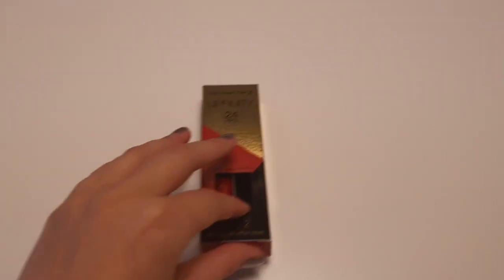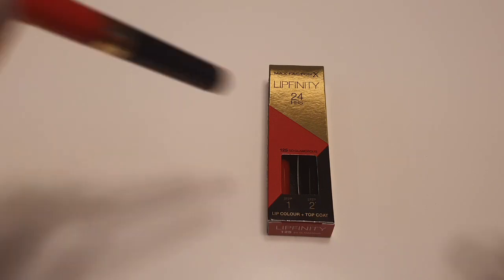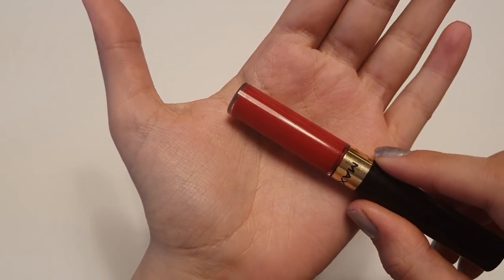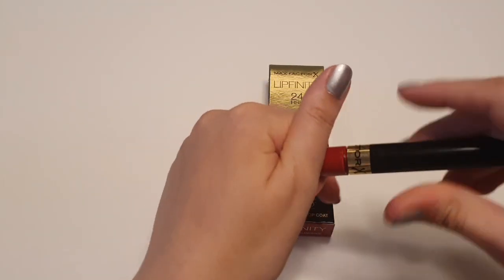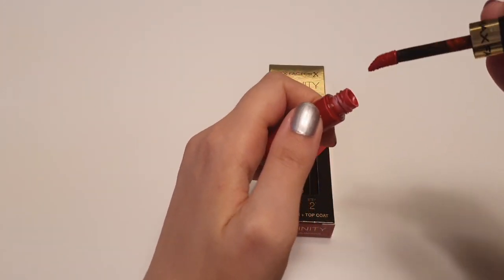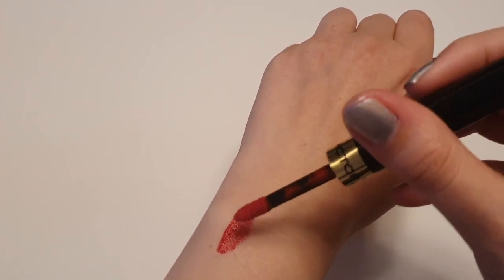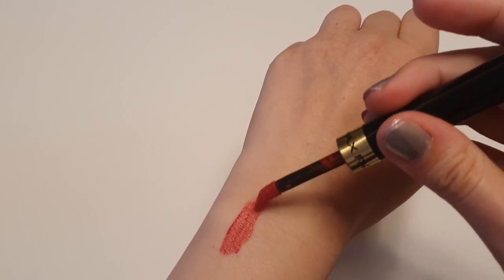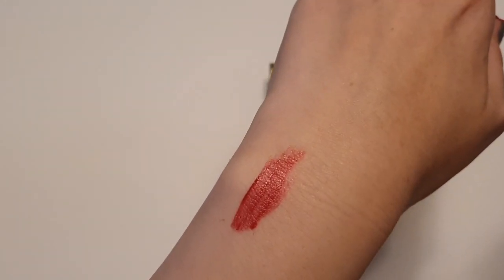I will start with my favorite shade. I would say it's a classic red shade. It's 125, called So Glamorous. Let's try it now. I will try it here so you can see. It's a little bit different on the hand, but you can see the shade.